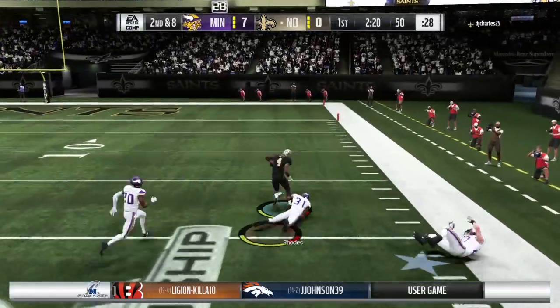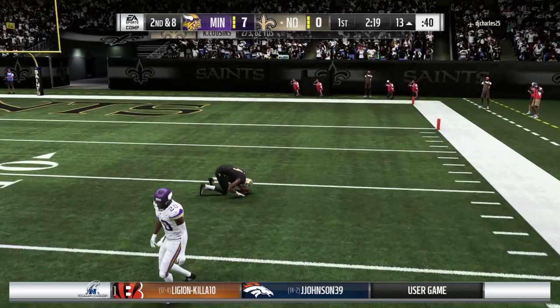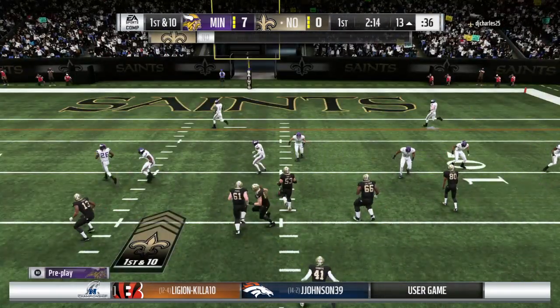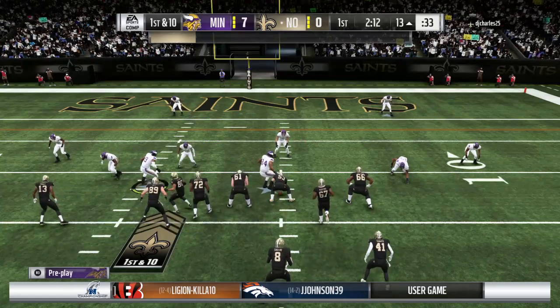He gets this one complete to Traquan Smith, and all the way inside the 15 before they drop him. They give him a gain of 37.